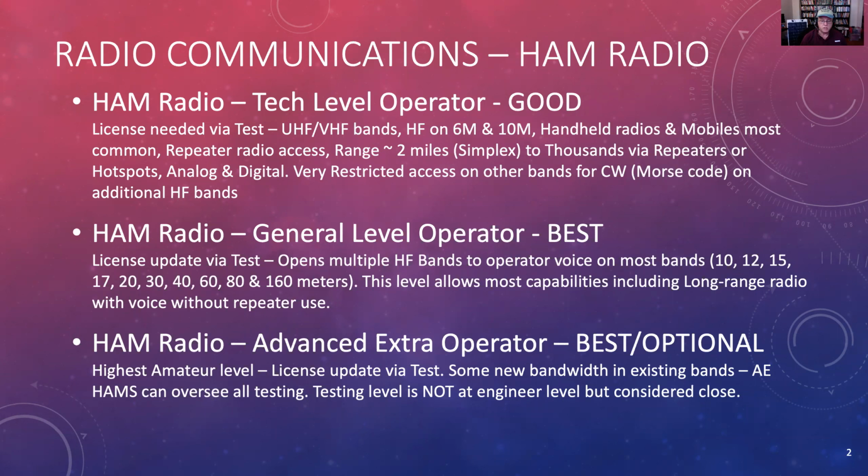You can talk typically Baofeng radios. People are familiar with the Baofeng radios. Those work on both the UHF and VHF 70 centimeter and 2 meter bands. They can talk for a couple of miles radio to radio, but if you are accessing repeaters in your area, you can talk as far as the repeater network extends. I live in Tampa myself, and I can talk down into the Keys, and I can talk all the way up into Jacksonville and into Panama City through the SARS repeater network that runs here in Florida.